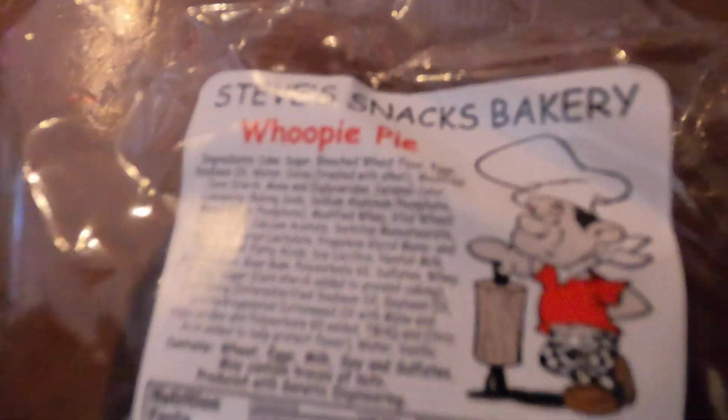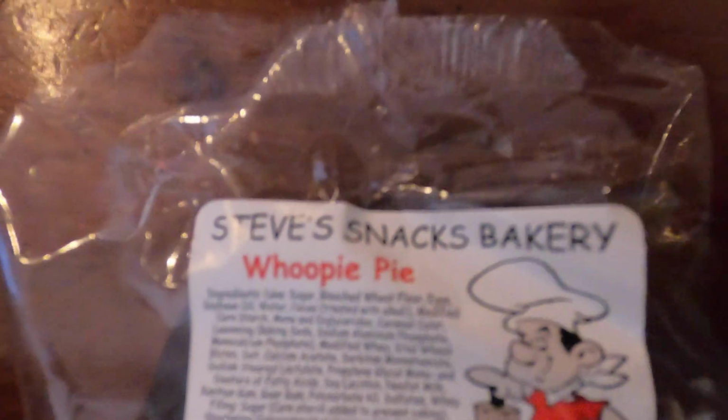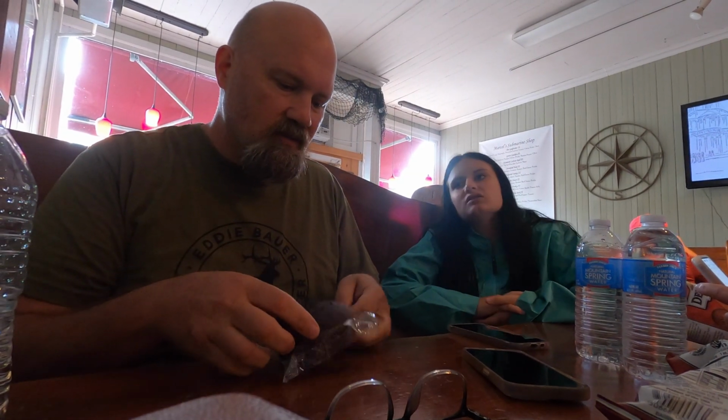Lunchtime. Evidently this is a Maine staple, the Whoopie Pie. So of course we had to get one. Let's try it.